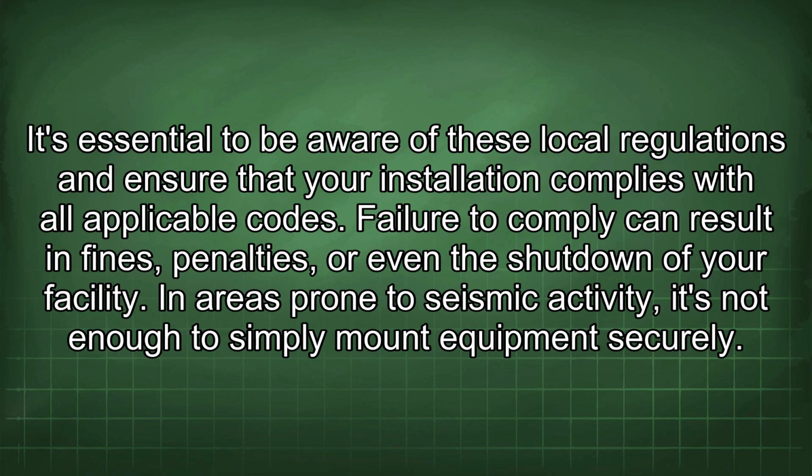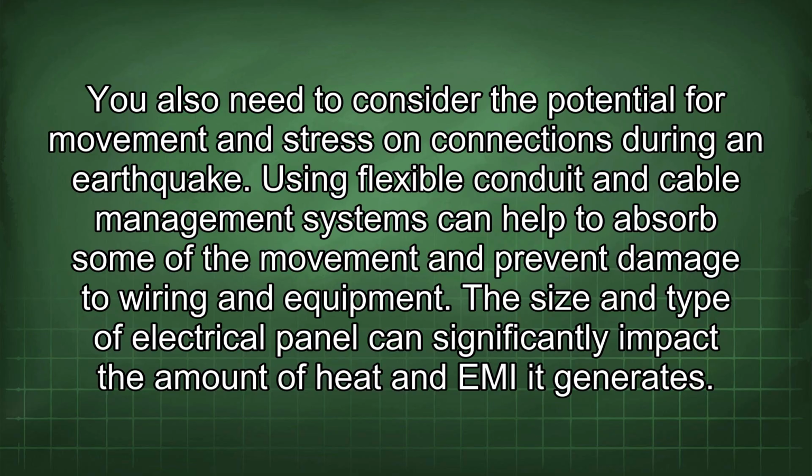In areas prone to seismic activity, it's not enough to simply mount equipment securely. You also need to consider the potential for movement and stress on connections during an earthquake. Using flexible conduit and cable management systems can help to absorb some of the movement and prevent damage to wiring and equipment. The size and type of electrical panel can significantly impact the amount of heat and EMI it generates.